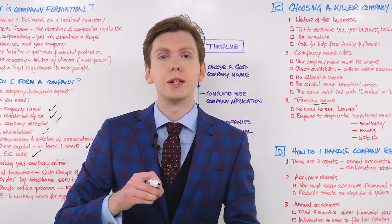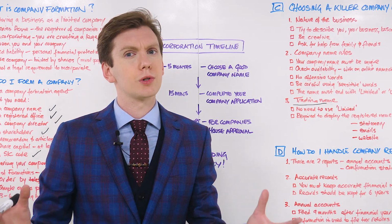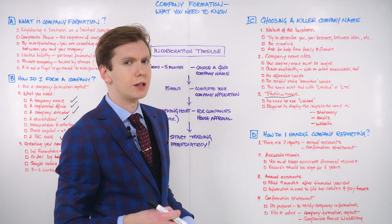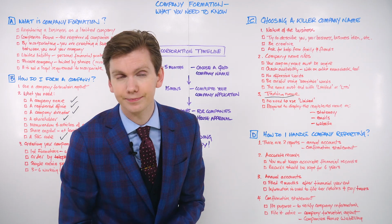That being said, you will need to clearly state on company stationery, emails, and websites what your trading name is and what your registered name is. For example, at the foot of your website or letterhead, you may wish to say something like ABC Media is a trading name of ABC Media Services Limited.